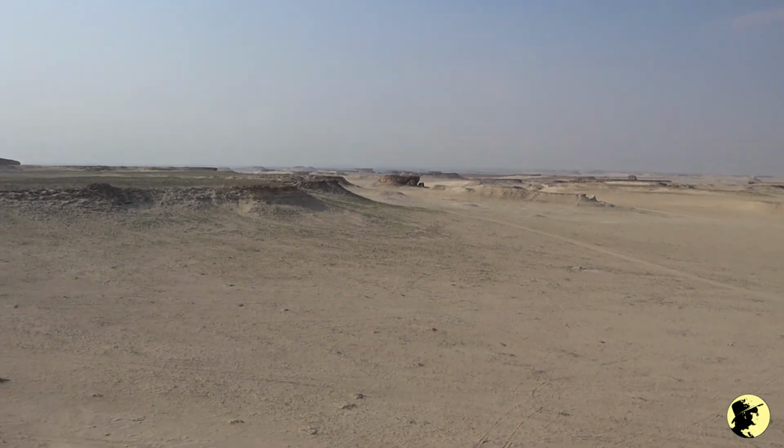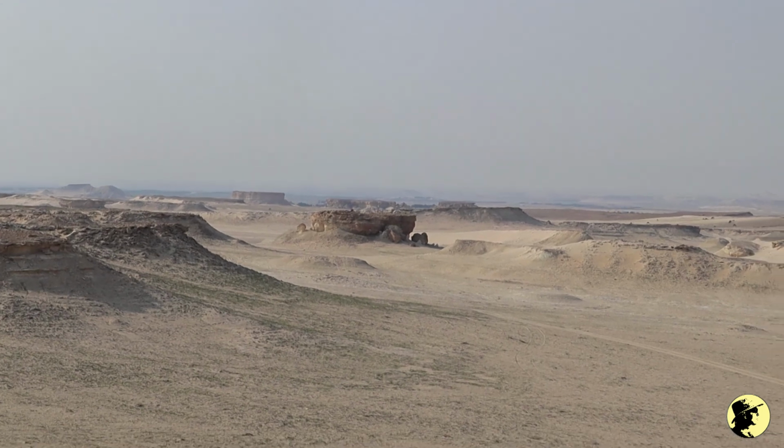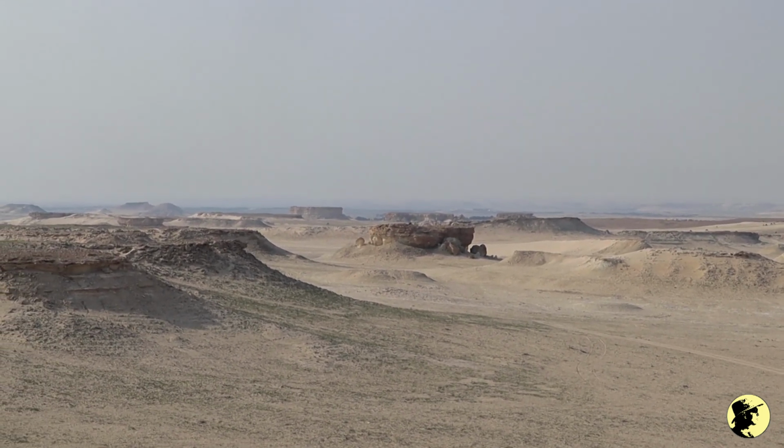I think that ship rock over there. Why do I think that? Because it looks like a ship. So I think that's where I want to head.